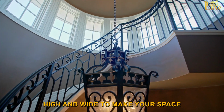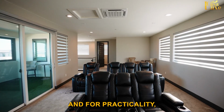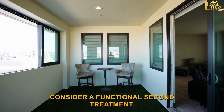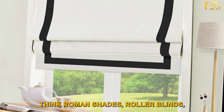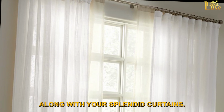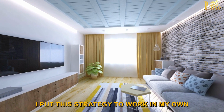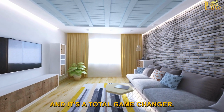Hang your curtains high and wide to make your space feel grand and airy. And for practicality, consider a functional second treatment. Think Roman shades, roller blinds, or even sheer drapes to filter the light, along with your splendid curtains. I put this strategy to work in my own living room, and it's a total game changer.